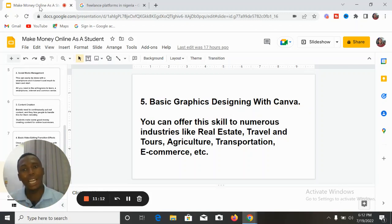And they get paid. So imagine that if these guys now have 5 to 10 people that they design for every month, and let's assume that these people are paying them maybe 50K a month. It means that if you're designing for 5 people in a month, you're making 250K with your phone as a student. So what stops you from downloading Canva, learning how to use Canva for graphic design, for creating slides? Because you can use Canva to create slides for online course creators. You can use Canva to create flyers for any kind of business. What stops you from learning these things?